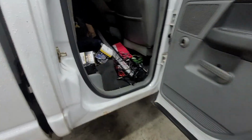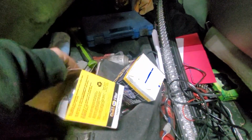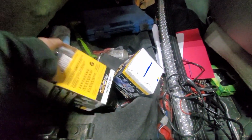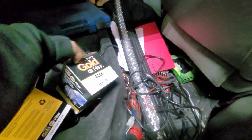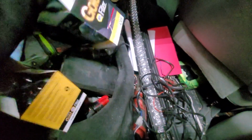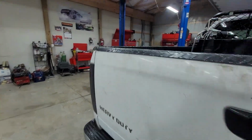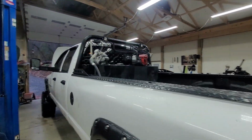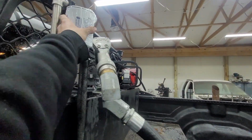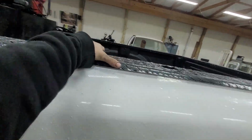So I did go and grab the fuel filter for the truck. Hopefully they gave me the right one. Looks promising. Napa's the only one that seems to carry these in stock. So I'm gonna start pre-ordering this stuff so I don't have to deal with them.